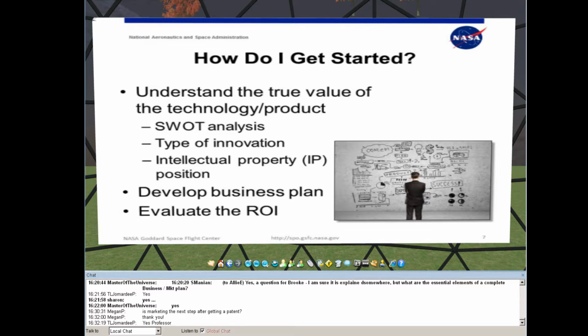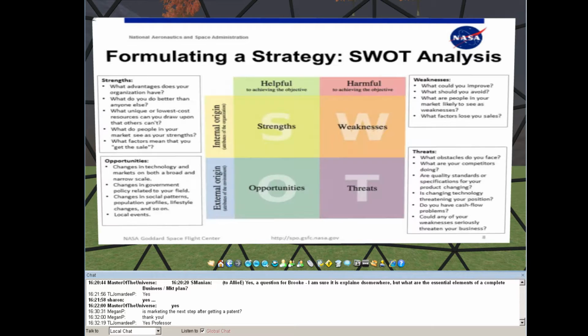Okay, so SWOT analysis. I've put a basic outline for a SWOT chart here. And again, as I said, SWOT just stands for strengths, weaknesses, opportunities, and threats. And this is a very basic business tool. You can also use it to look at your technology from a technical standpoint in some ways as well. It's not just a business tool.